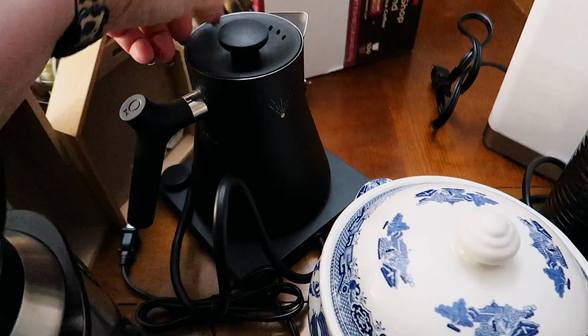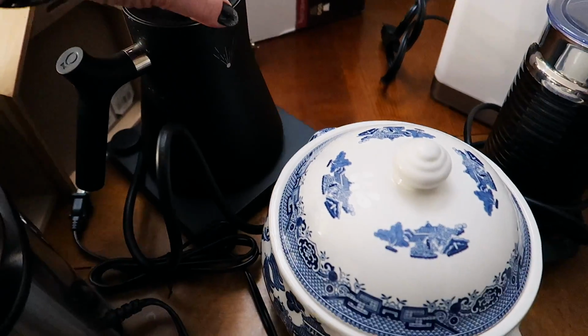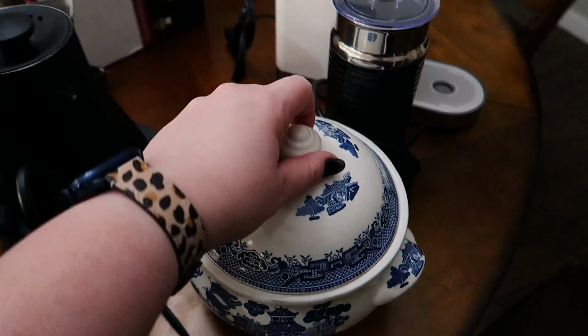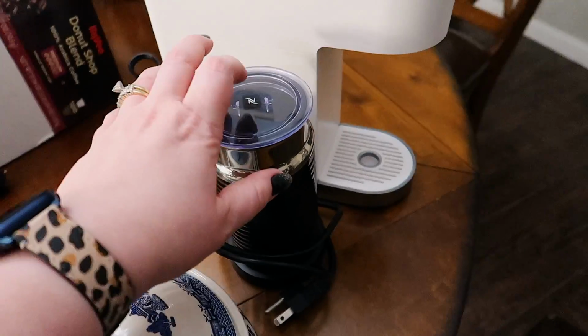And then this is my kettle, my electric kettle. So I'm gonna put this probably in one of the cabinets underneath. This is some Blue Willow, a dish that my grandma gave me. So I'm gonna include that, and then my milk frother.